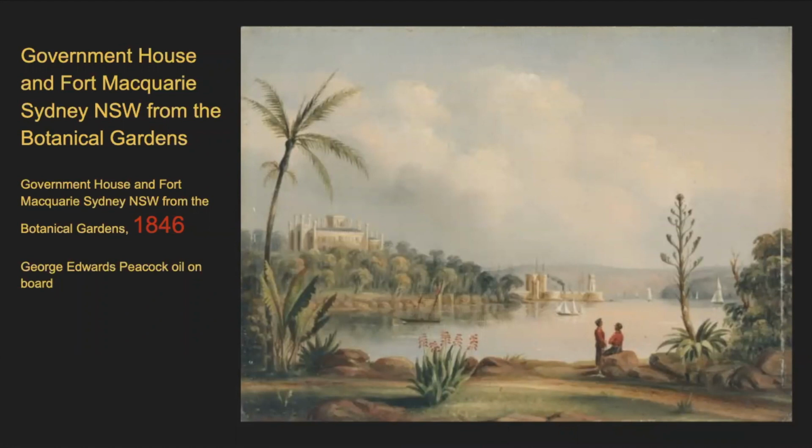And looking at this painting, which was painted in 1846 by a Mr. George Edwards Peacock, this is taken from the outlook of the Botanical Gardens in Sydney. So we're looking across over at the Government House, which looks like a huge castle sitting up on the hill. And then we have Fort Macquarie down in the water there. So that is actually where the Opera House resides today, where that fort is down in the water. So a very interesting painting showing what Sydney Cove looked like back in 1846.